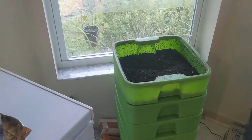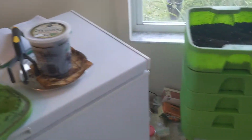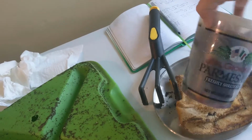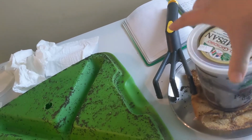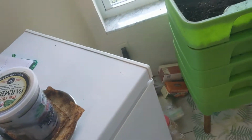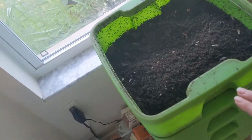Well, hello, friends. We're back. It's another rainy day here in Central Florida, and we're doing a feeding. Today, we're splitting this cheese container, previously frozen and now defrosting, between the three layers that are being fed. This is just going to give you guys an update.